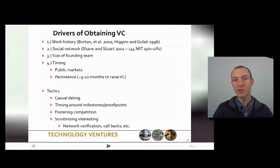You should also time your fundraising around milestones or proof points. So at the stage where you've completed a milestone, this then reduces risk and creates value. You're going to get better terms. Fostering some competition is helpful. If one VC firm is interested, then you'll tend to find that others can get interested much more easily. And also scrutinizing interest. How frequently are they calling you back? Are they checking into your network for verification? Or are they just kind of wanting to stay in the loop and hear from you if something pans out?